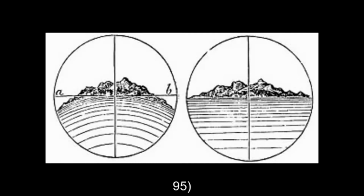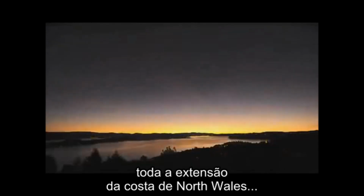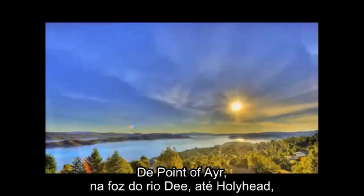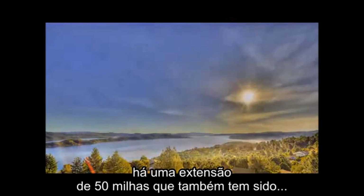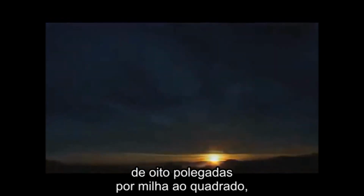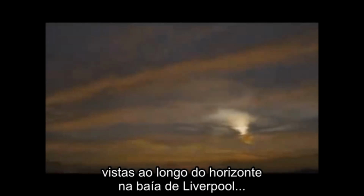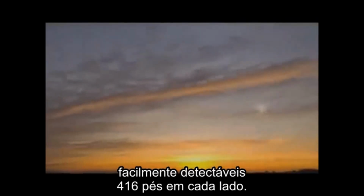95. On a clear day from the High Head near Douglas Harbour on the Isle of Man, the whole length of the coast of North Wales is often plainly visible to the naked eye. From the Point of Ayr at the mouth of the River Dee to Holyhead comprises a 50-mile stretch which has also been repeatedly found to be perfectly horizontal. If the Earth actually had curvature of 8 inches per mile squared, as NASA and modern astronomy claim, the 50-mile length of Welsh coast seen along the horizon in Liverpool Bay would have to decline from the center point an easily detectable 416 feet on each side.